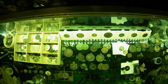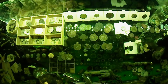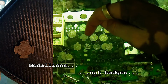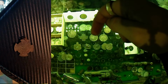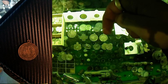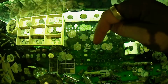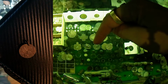Over here we have, let's get in the right spot. These are all the different badges I found over time. So this is the 50-year anniversary of Hawthorne, dated 1910. This one's the coronation for King George V for 1911. This one's for King George VI in 1937. And then we've got the heir to the throne for Queen Elizabeth II, that was from 1939.